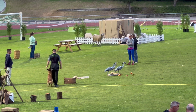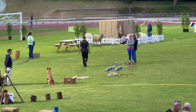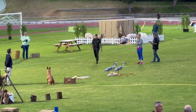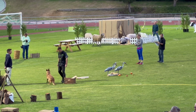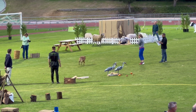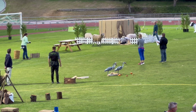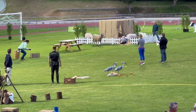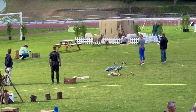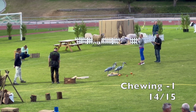Next exercise is the scent discrimination. So besides the usual scent discrimination part, this exercise has an added difficulty of being inside a tent, so the dog must find the entrance first before he can do the scent discrimination exercise. Not a problem for this dog, and he will only lose 1 point for chewing.